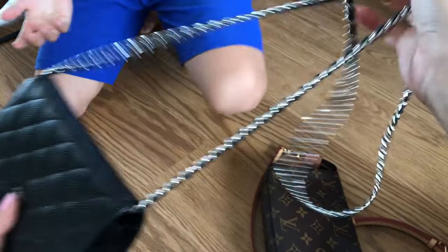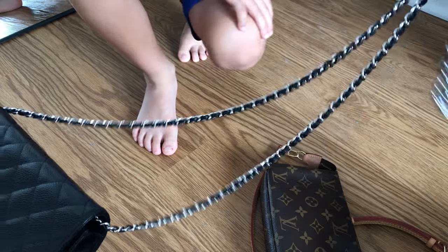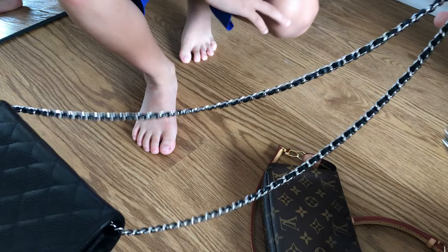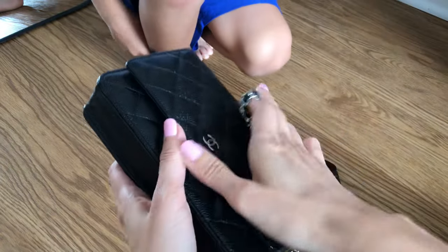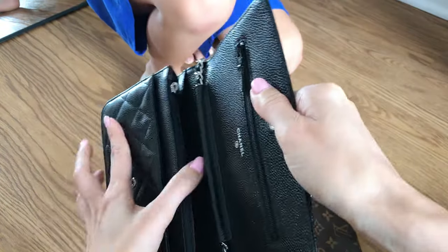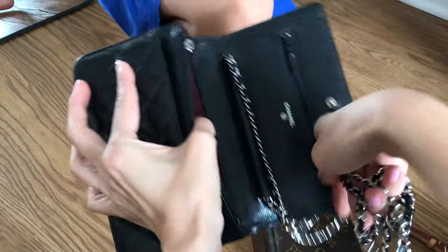Okay, so he just said this one's the string. The string, meaning the chain, is quite long. It is long, so I do wrap it around, and I also have clips that can shorten it. And then the bag itself is kind of small, you said, right? I love that it's a small little bag, but I hear what you're saying.